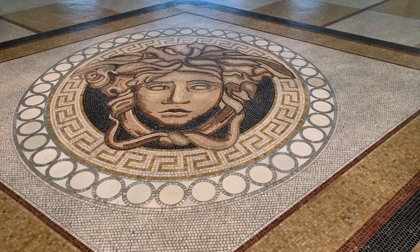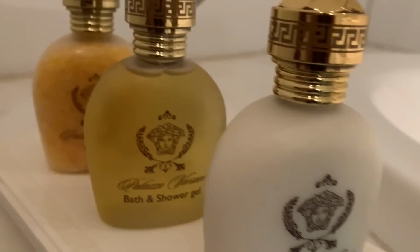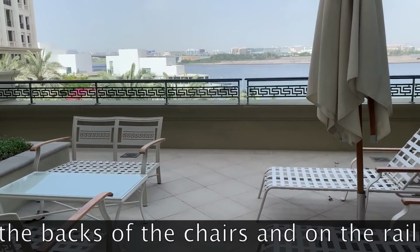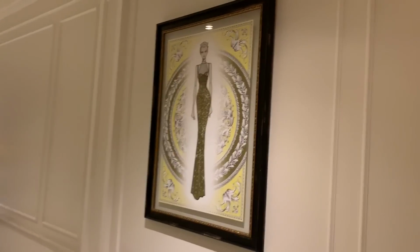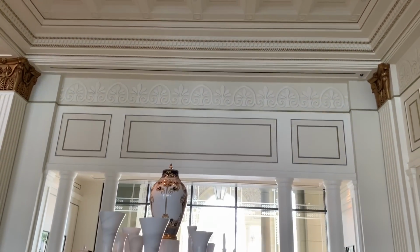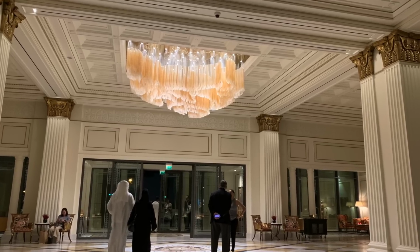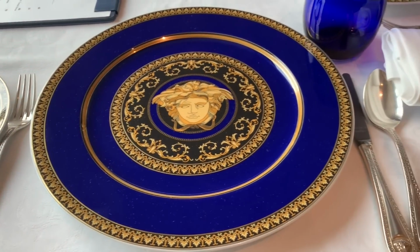Now, the Versace logo is comprised of the infamous Medusa head, surrounded by the Greek key detail and the Versace name underneath. Keep this in mind, as you will see hints of the logo in totality and deconstructed throughout the space. The hotel is also decorated with artwork from Versace's famous fashions and prints, and you will also see some of the home decor accessories from the Versace home decor line, like these beautiful vases in the foyer, or the magnificent chandelier that resembles the Medusa snake-like hair. And we cannot forget about the extensive dinnerware collection.